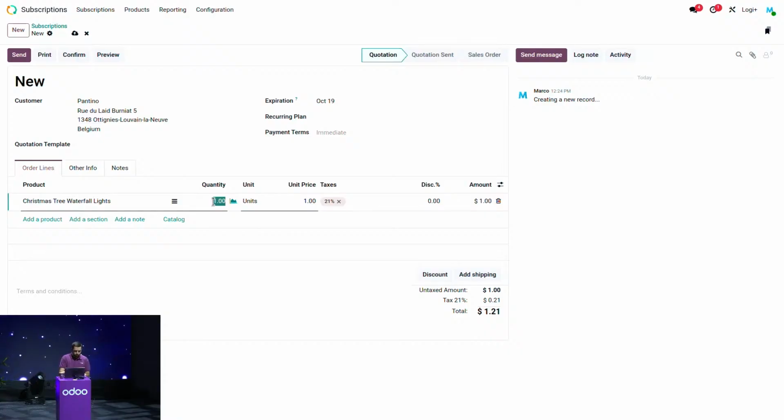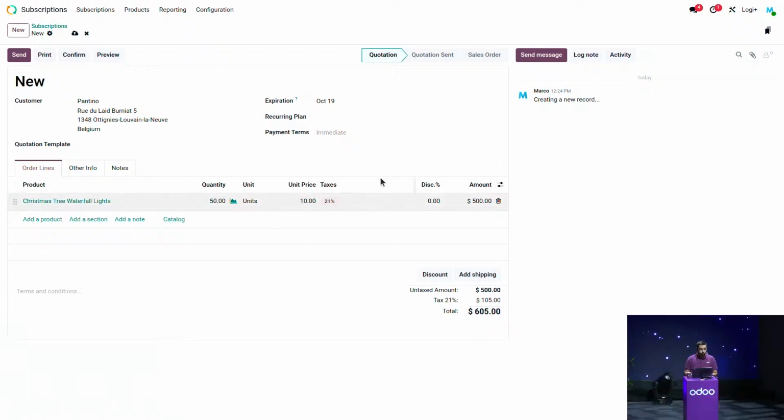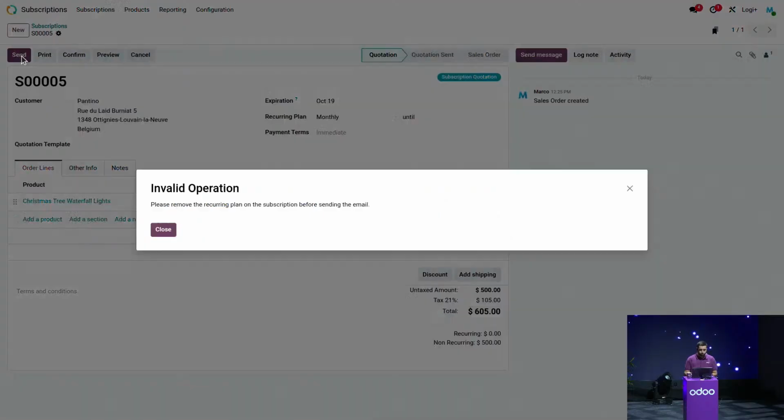I can choose, for example, 50 pallets. I can change the unit price if I need to. Let's say 10. And that's all. Don't forget to add the recurring plan, so you can choose it as well. In standard, there is a monthly recurring plan or yearly, but you can add more plans. In this case, it is monthly. I can then send it to the customer.